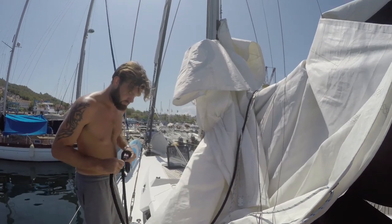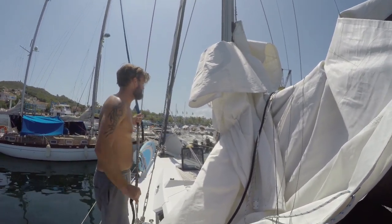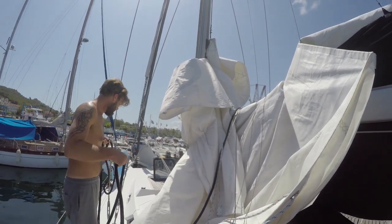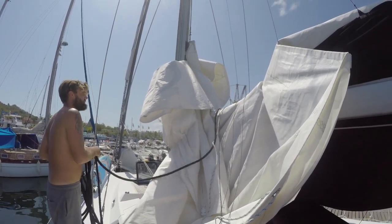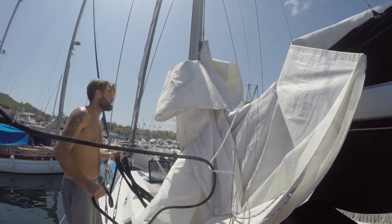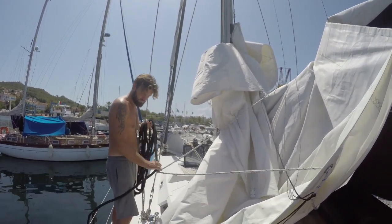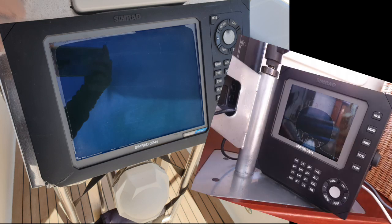The biggest and most annoying bit of damage from the storm is our electronics. The surveyor didn't think we'd been hit by lightning because there were no burn marks on the boat, but he said it would have struck very close to the boat and induced a massive current in our electrical circuit, which basically fried everything.